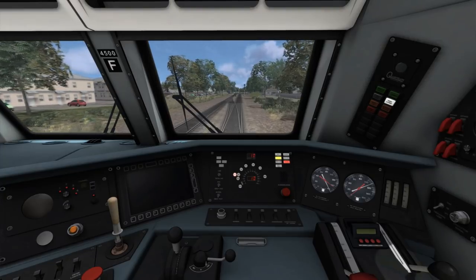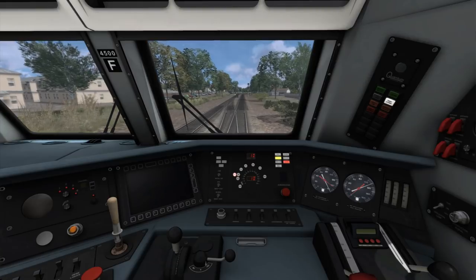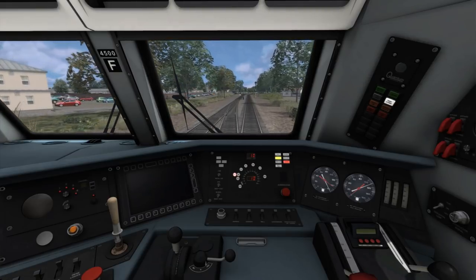And so the speed limit's now 10 miles per hour. I'm going to allow the train to coast until we drop to something like 8 miles per hour. And then I'll just give us a little bit of power to bring our speed back up.